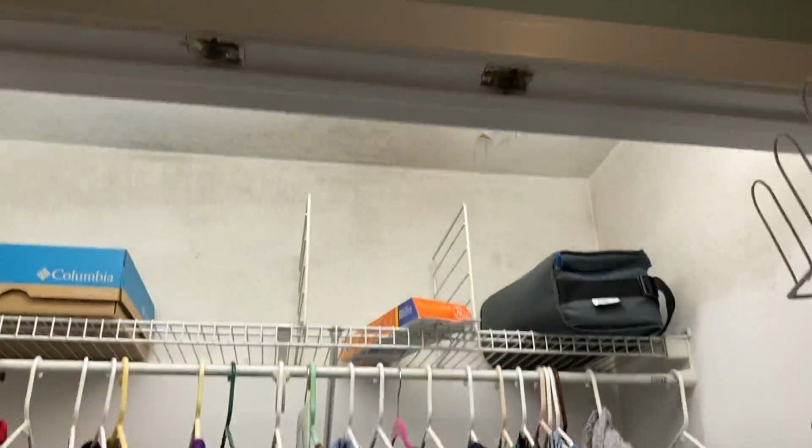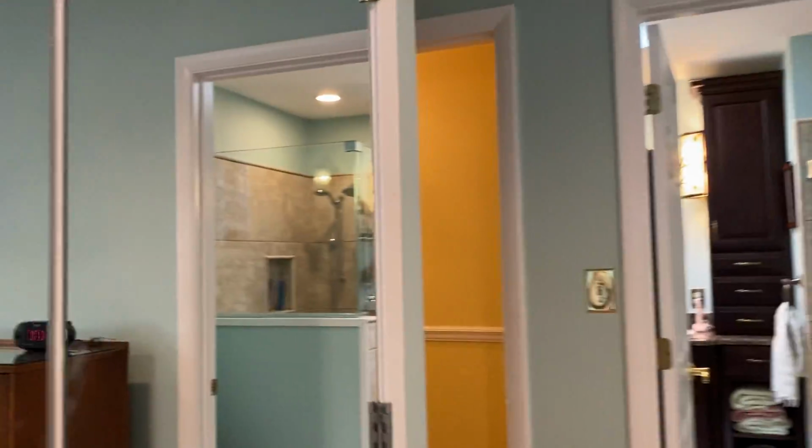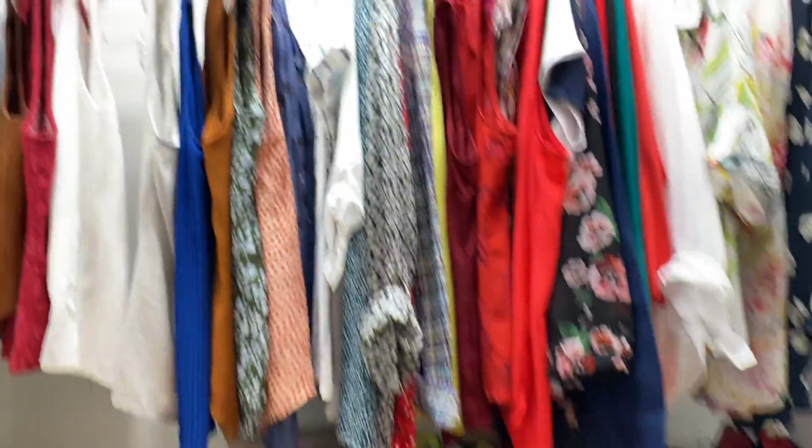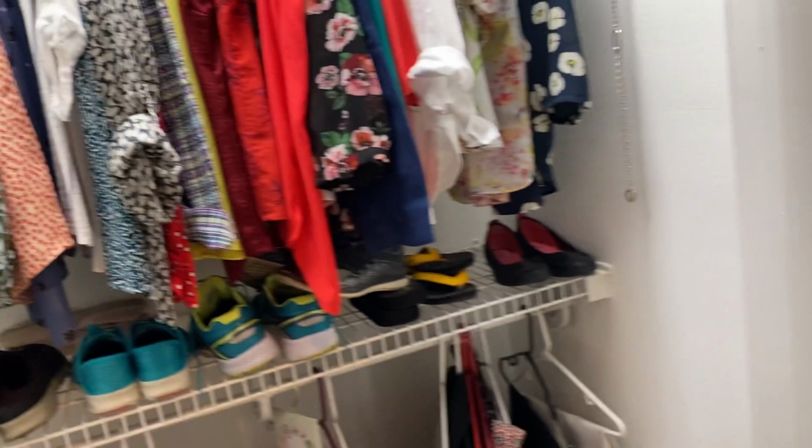We did notice some mildew here at the top of both closets and definitely needs some airflow, but a home inspector can tell us what that is about. You can see it mainly in that corner.